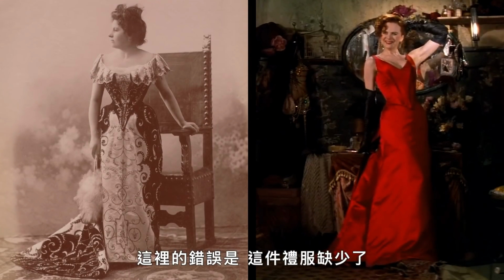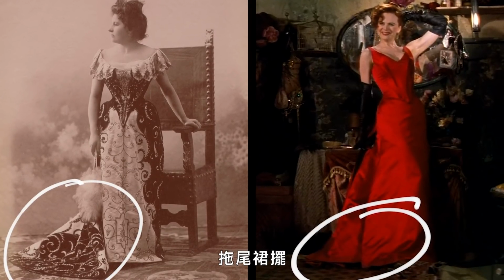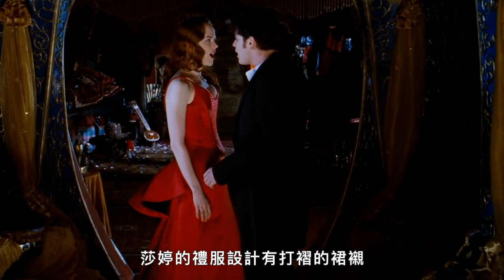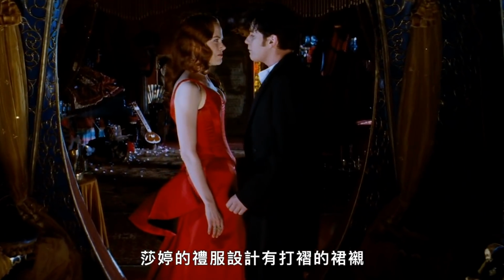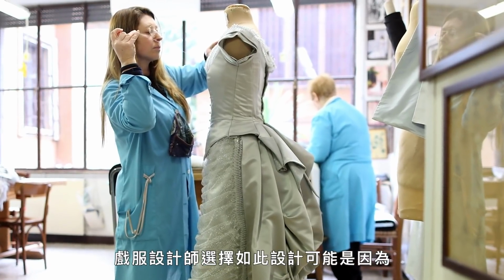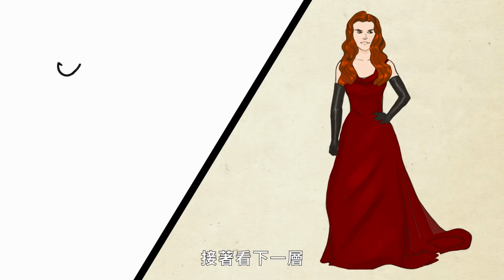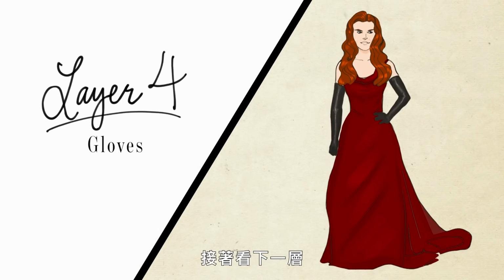An inaccuracy here is that the dress lacks the train that's commonly seen in women's evening wear. Zateen's dress features a bustle of stacked pleats. This is not accurate, as bustles had all but disappeared from women's fashion by the 1890s. The costume designers might have chosen this design feature because bustles are a visual shorthand for the second half of the 19th century. And then, the next layer.